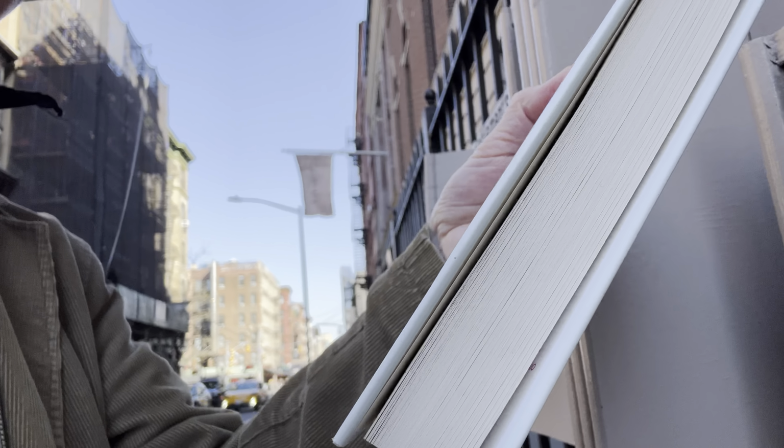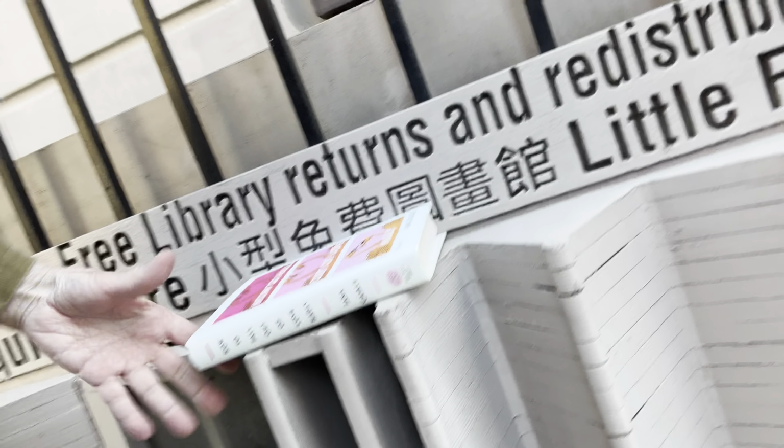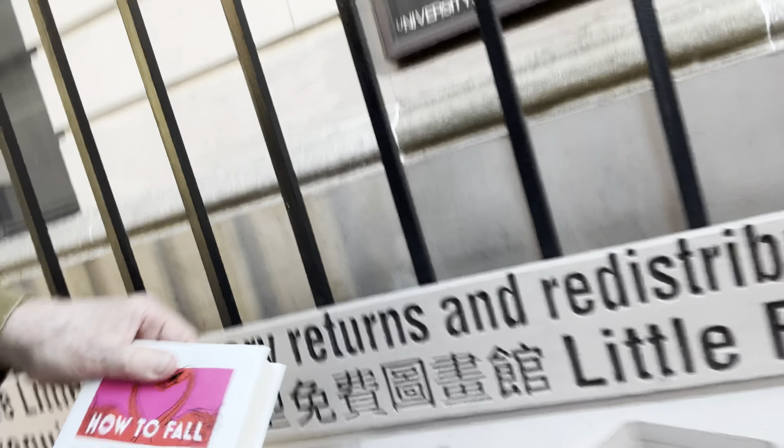What's down here? Simply Blending. Some odd little history books or something. And that's basically it. Just these two books, and I'm going to go ahead and keep this one, I guess. This building on Eldridge used to be a library, but now it looks like it's just housing for the rich. So much for that. Top floors look nice.